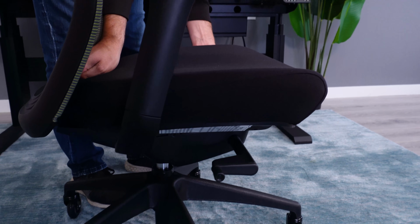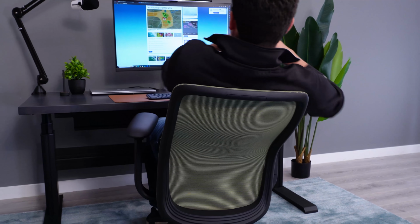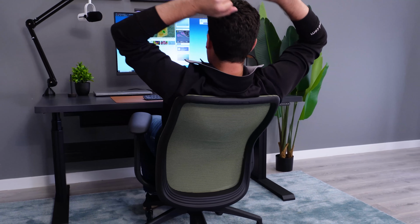Yeah, I'm right there with Robert. It's really tough to find something in this price range to knock the Vera out of its spot. We've had a ton of chairs in here. You're not going to find a chair that has a seat that's as comfortable, a backrest that's as comfortable, and a build like you're going to get out of the Vera.